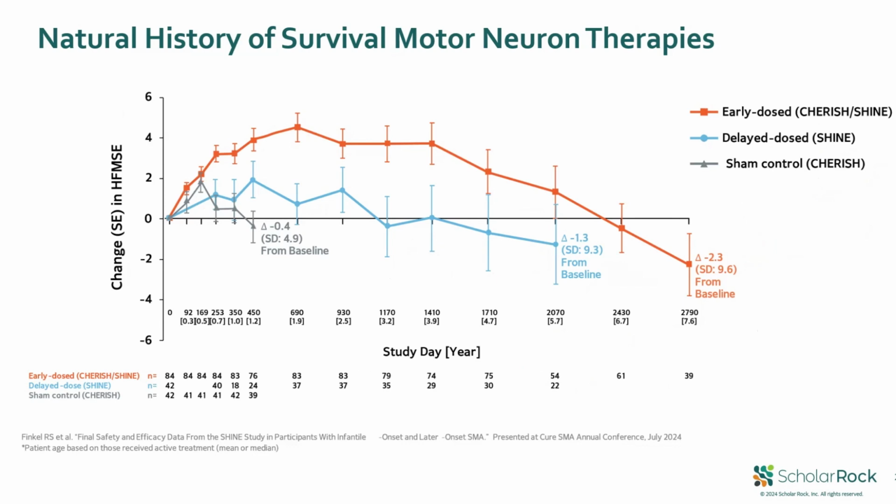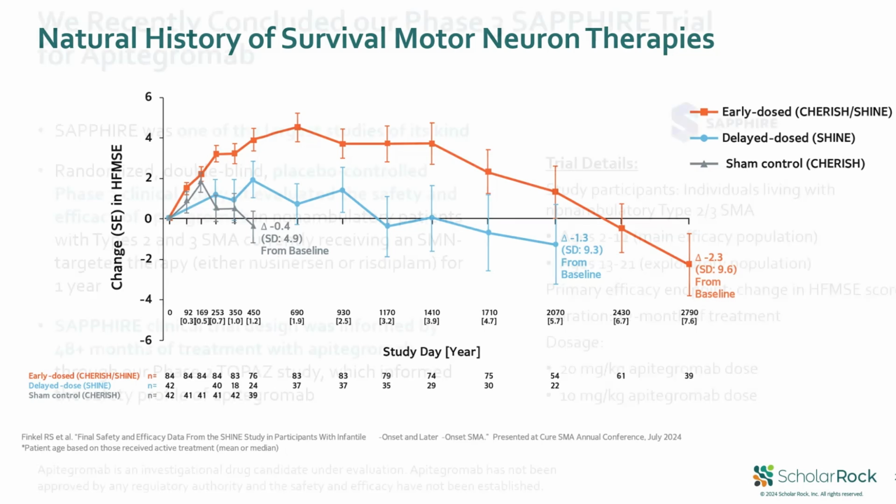This was recently illustrated in a clinical research poster presented at the June Cure SMA conference. The graph showed that those receiving chronic treatment of SMA therapies were observed to lose about 1 point per year on the Hammersmith Functional Motor Scale after being on treatment for about 4 or 5 years. You can see a nice growth, then it seems to plateau, and then you start seeing some of that decline. This phenomenon informed the selection of the patients for the Sapphire trial, which we'll dive into on the next slide. Next slide, please.